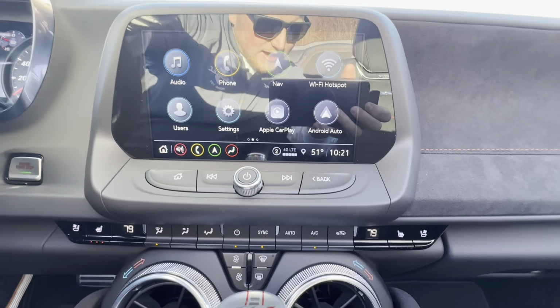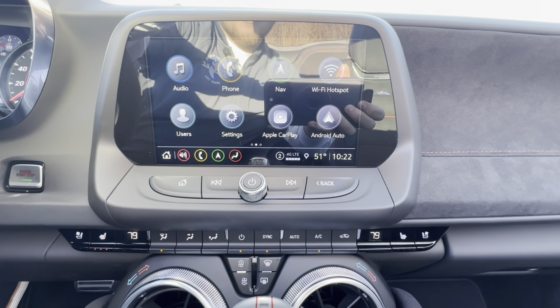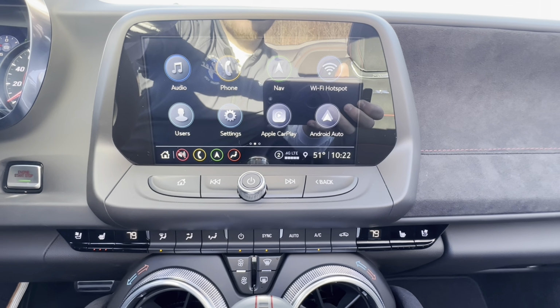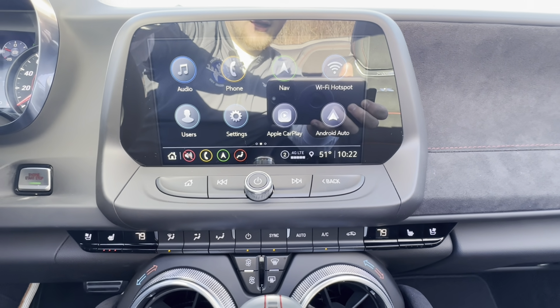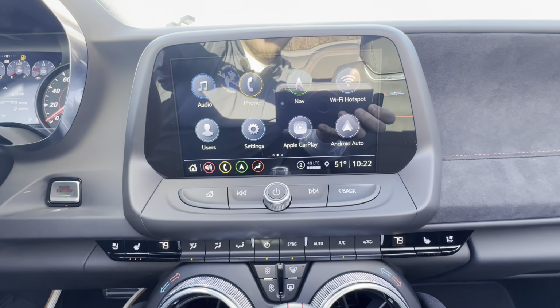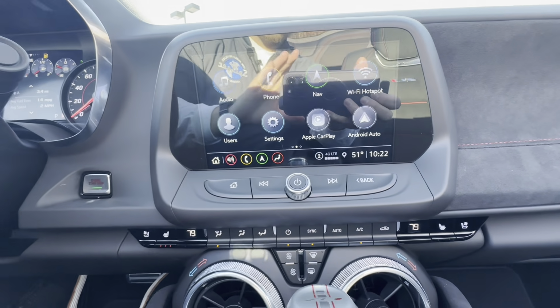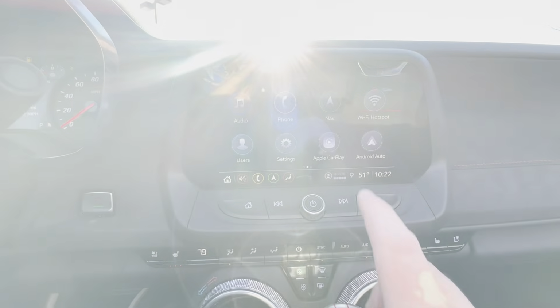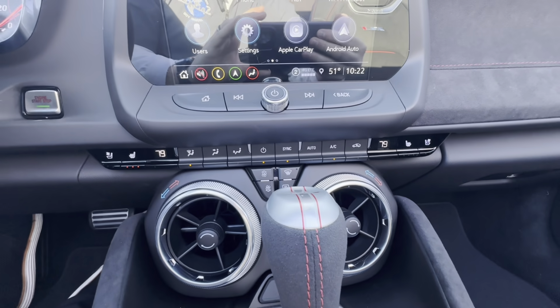So you have audio, phone, navigation, Wi-Fi hotspot, of course, different users that you can pair with the car, your settings. You've got Apple CarPlay, Android Auto, wirelessly now. Of course, audio is AM, FM, Sirius, nothing crazy. They have the built-in nav system, but this little house takes you back to your normal screen. It's a whopping 50 degrees in Cleveland, but we have the top off right now.